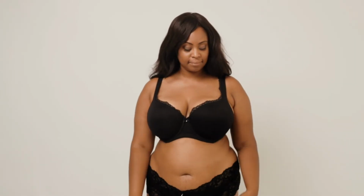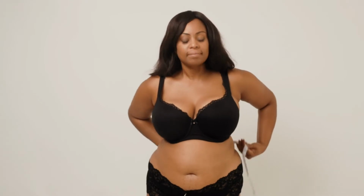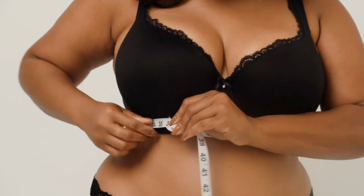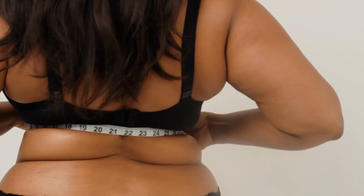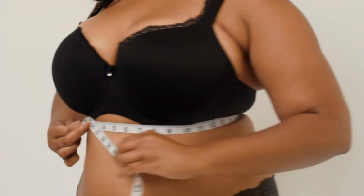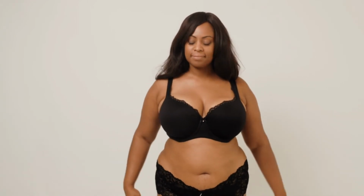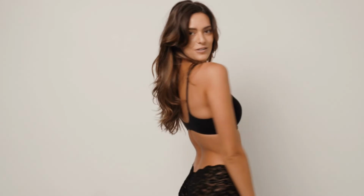To get your band size, you'll need to measure your underbust. Using a measuring tape, take a firm measurement around the rib cage directly underneath the breast. Make sure the tape measure doesn't slip down at the back. Hold it very firm and tight. Now you can find your band size on the chart below.